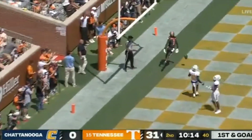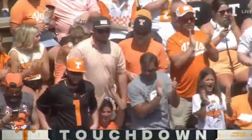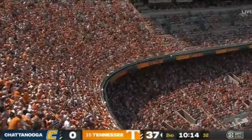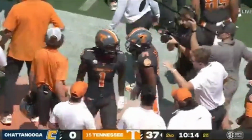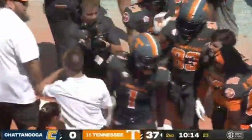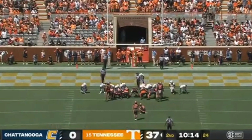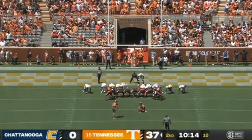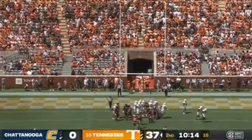Over the top and the easy pitch and catch. And another touchdown to Dante Thornton Jr. Just sneaks it in there, 38-0.